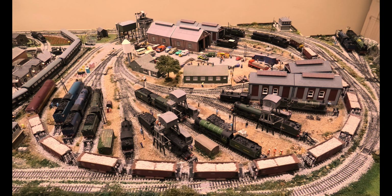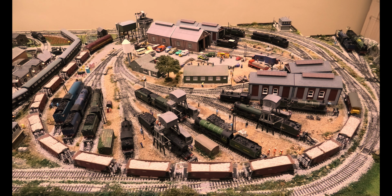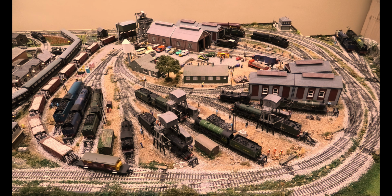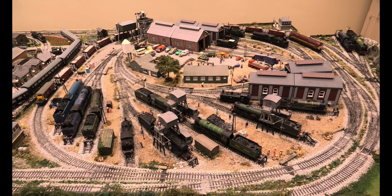We'll put it round our normal inner track. The ballast hoppers are EWS, they're Hornby products. We put the ballast in ourselves.